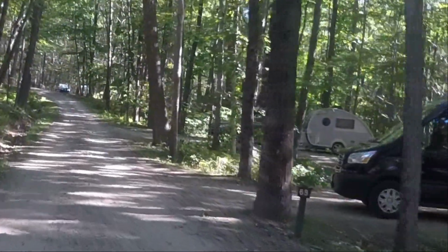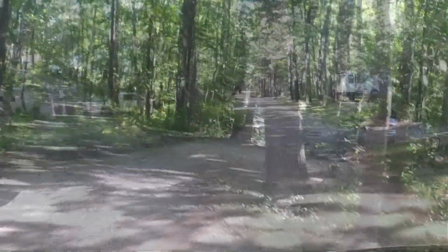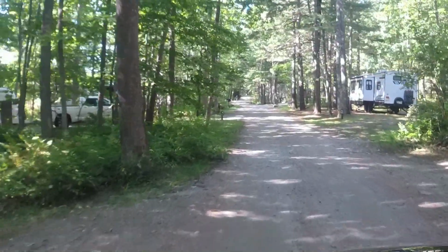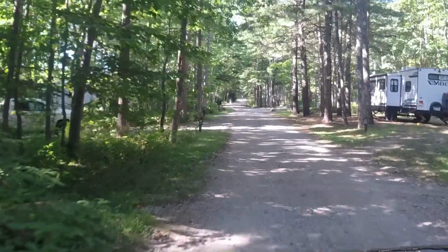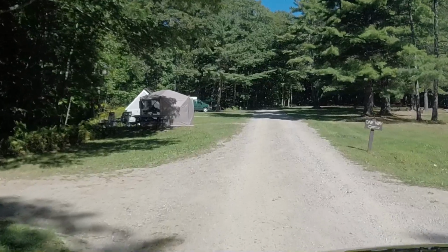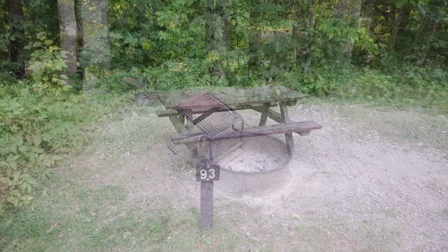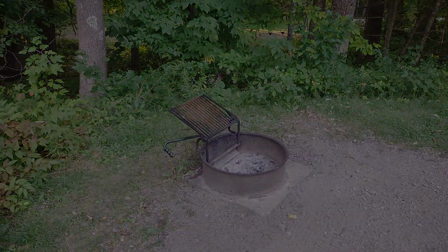Site sizes range from small for a tent or pop-up under 20 feet to some sites able to accommodate RVs larger than 35 feet. The sizes are dispersed, but most of the smaller sites are in the upper area of the campground. All the sites include a picnic table and a fire pit.